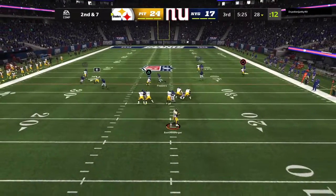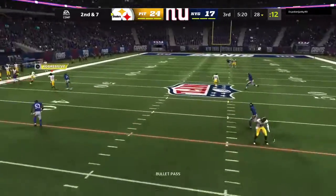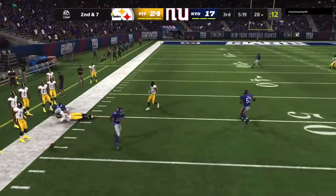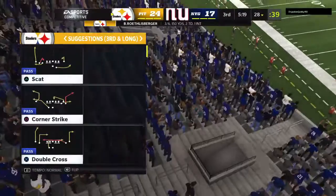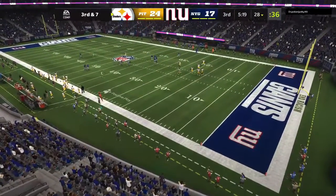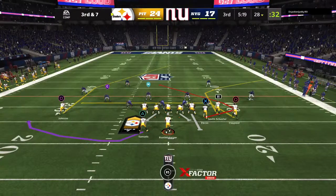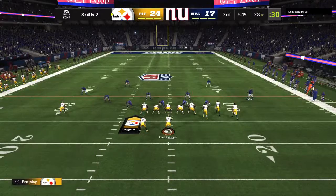On 2nd and 7, Roethlisberger eluding the pressure right. And this one incomplete. Too much contact to hold on to that one, and it's 3rd down. Well, so much for getting separation. No chance there. Locked down tight, forcing the incompletion on that attempt.